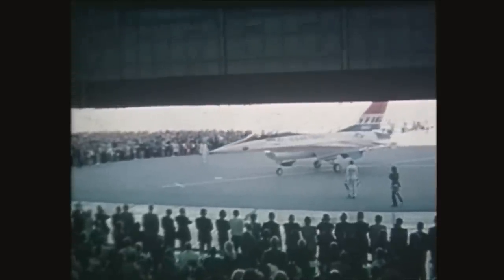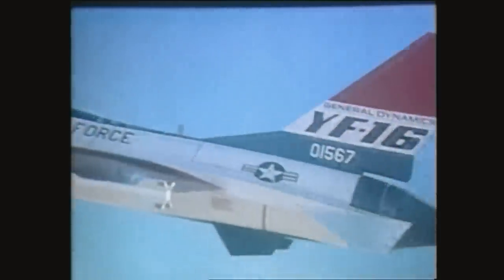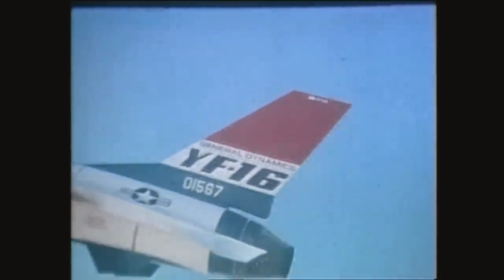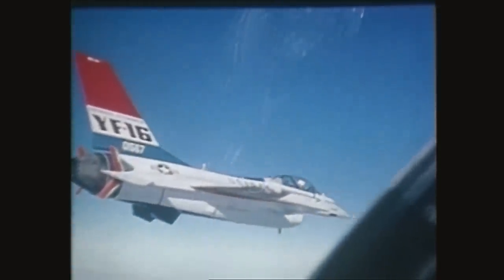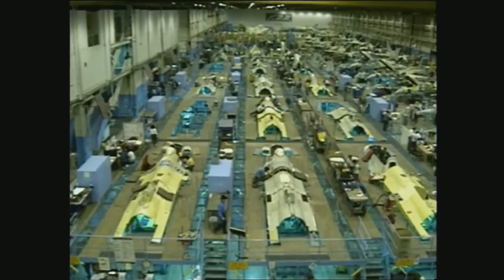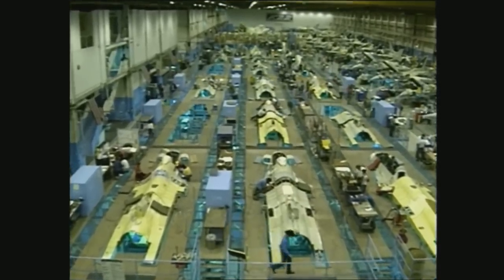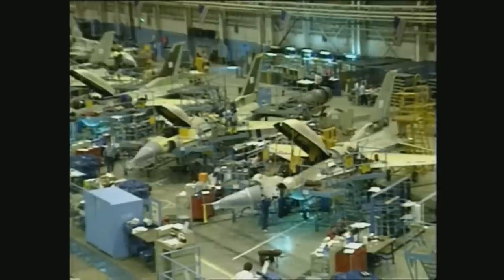Contracted in 1972, the prototype YF-16 flew for the first time in 1974 and proved to be better than its direct rival, Northrop's YF-17. It had greater range, a better performance, and possibly the most important factor, was considerably cheaper. The US Air Force ordered an initial 650 aircraft, and instantly other air forces, particularly in Europe, showed an interest in the F-16 to replace their aging fleet of F-104 Starfighters.